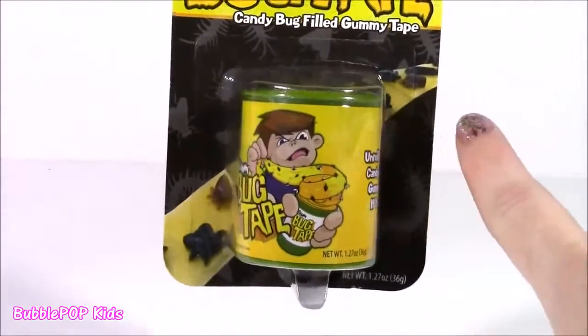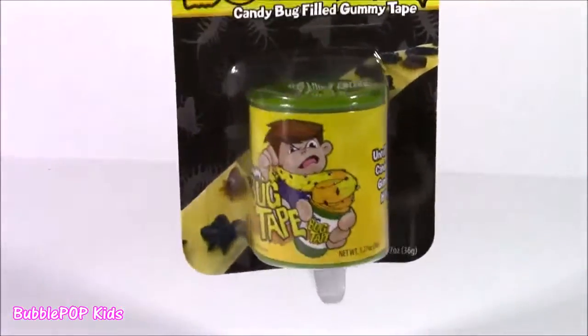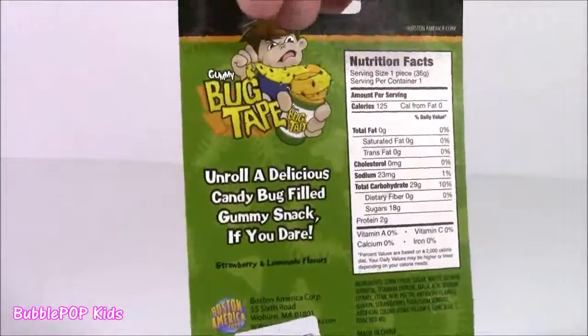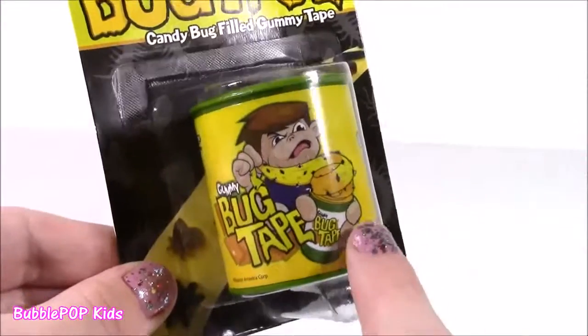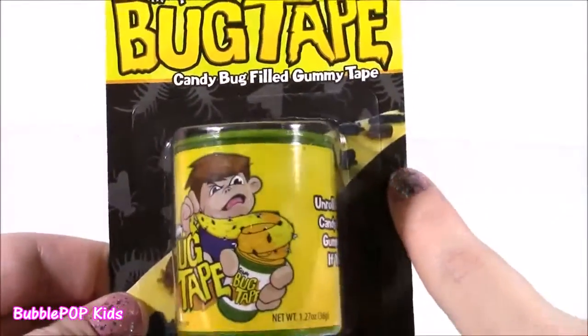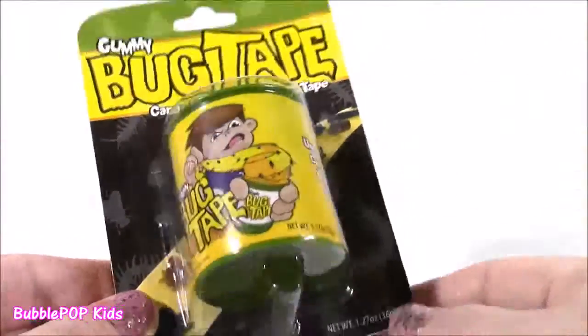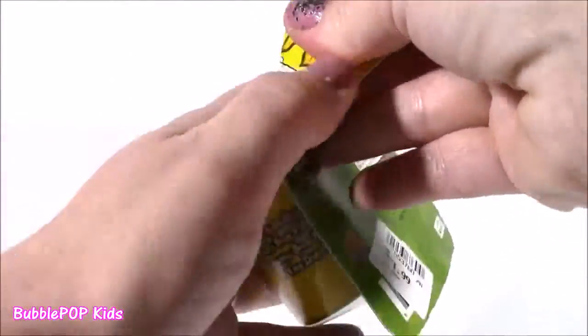It kind of looks like the Hubba Bubba tape, but it's got these black and brown bugs on there. I just have no clue what to expect with this. There's this little wacky boy on the cover. He looks kind of scary. There's little centipedes and spiders on the package. We gotta try it. I'm a little scared, but I am so, so curious.